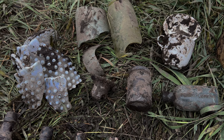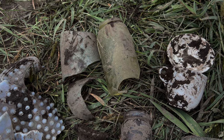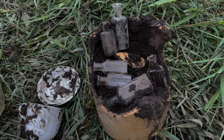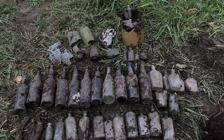That ornate glassware piece, I'll have to piece that back together. Got some jars, including that citron. That thing's amazing. Cup and a plate. Of course, the 5 Dakota Territory drugstore bottles, sitting on an old crock. This was an amazing haul.